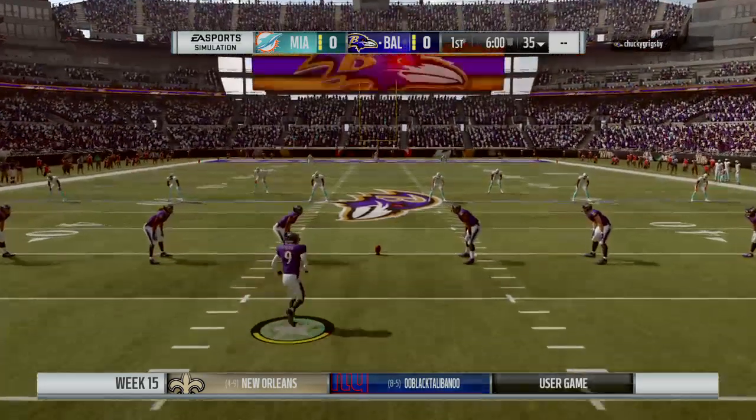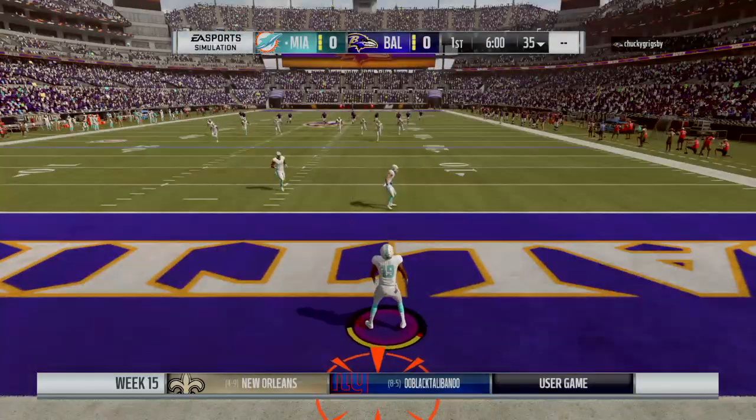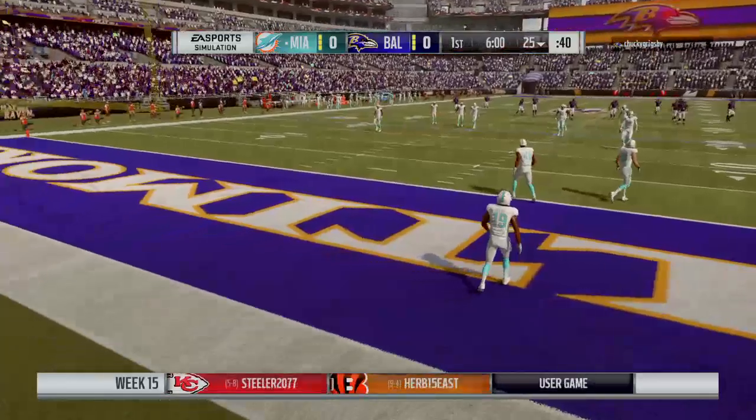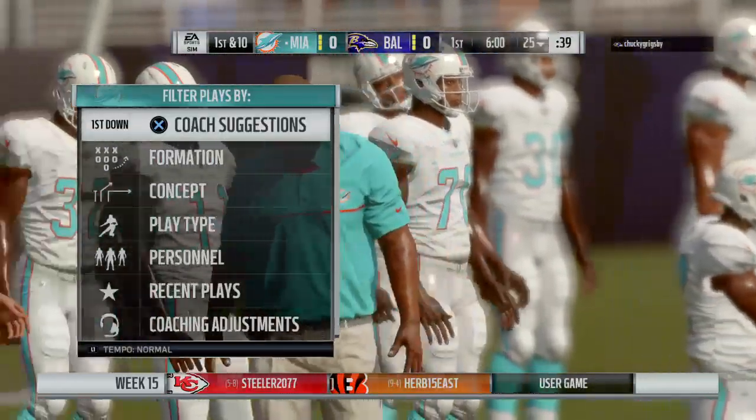It's the final 3 weeks of the season. Still plenty to play for here as we're underway in Week 15. And this will not be returnable. It's out of the back of the end zone for a touchback.